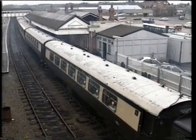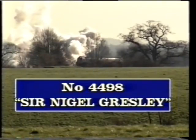Sir Nigel Gresley's ultimate achievement was his streamlined A4 class. And one of these was named in honour of its illustrious designer and preserved.